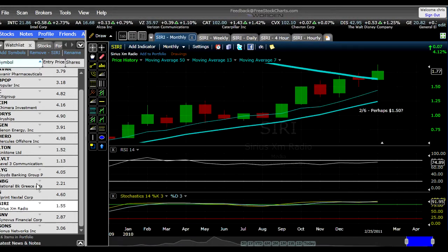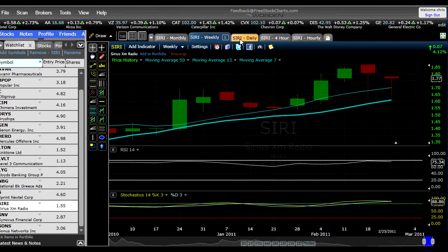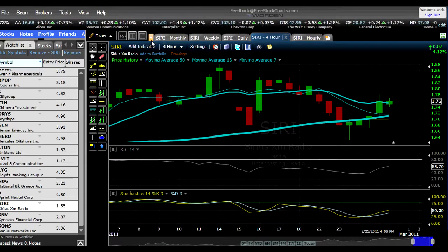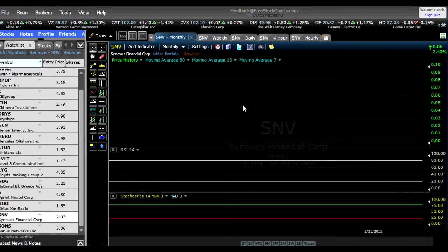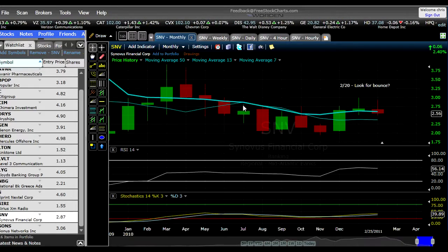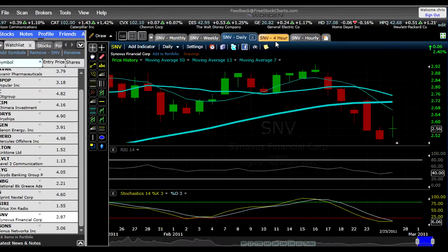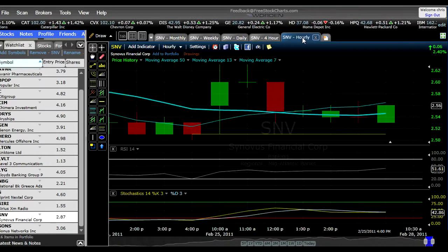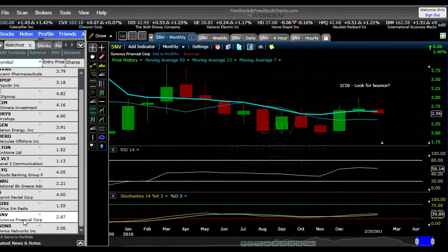And then Sirius. See, we set it at $1.50. I think this one I may have already missed for now, at least on this cycle, but that's okay. SNV. Looking for the bounce. Looks like things might be coming down. I'd like it to get above that 275 mark. Show a little bit of strength, and then maybe we've got something there.